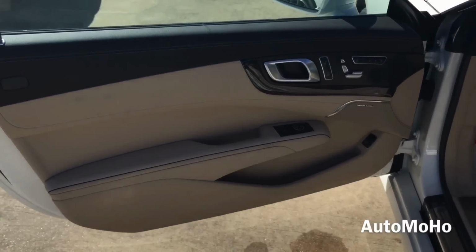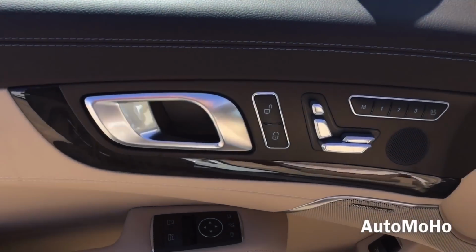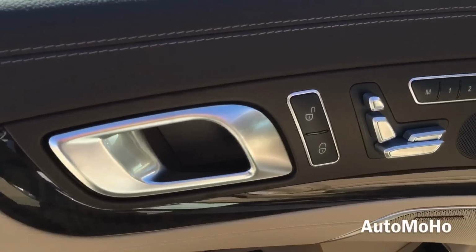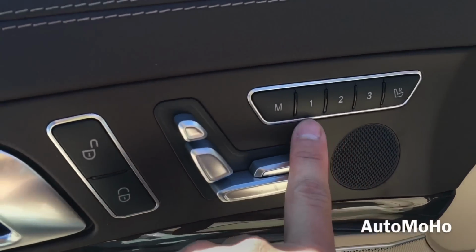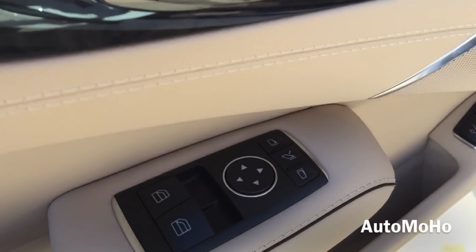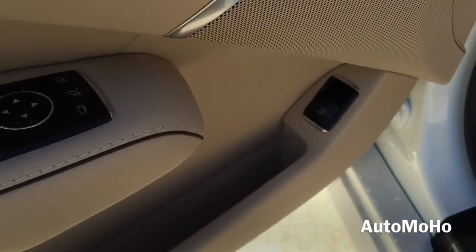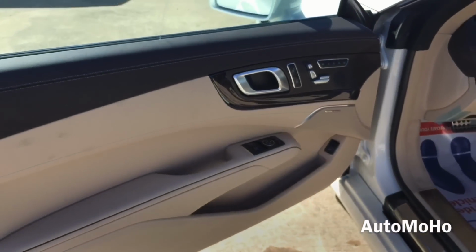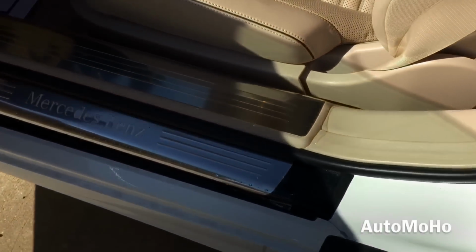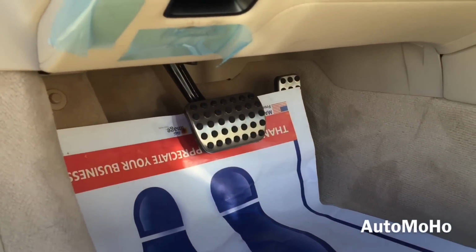Here is a look at the driver's side door panel with black on the top portion and silver aluminum trims and dark wood trims on it. There you have the lock and unlock button, power adjustable seat, 3-position memory seating. Both windows are fully automatic, and there's the side view mirror control. It does feature a fold option. There's the trunk release button, storage compartment, Mercedes-Benz illuminated door sill. And there's the sport pedal.